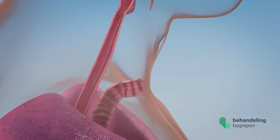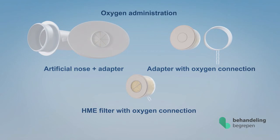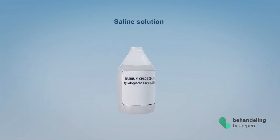Dried mucus in the trachea leading to shortness of breath may be prevented by oxygen administration using special devices such as a filter with oxygen connection, use of moisturised oxygen. Caution: do not administer moisturised oxygen through a filter. The filter will become too wet, causing difficult breathing. And regularly dripping saline solution.